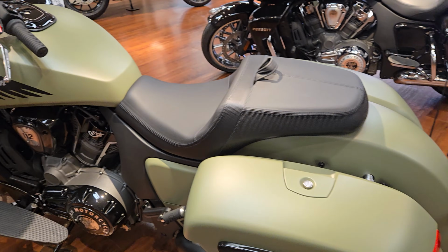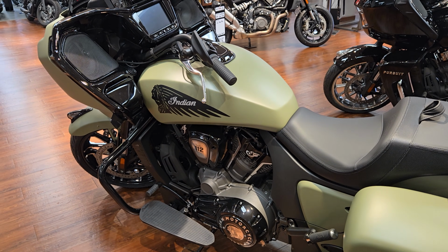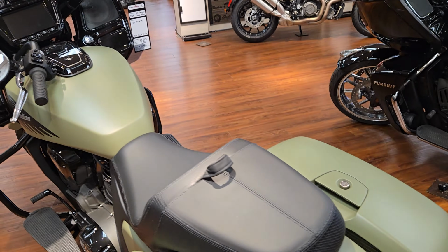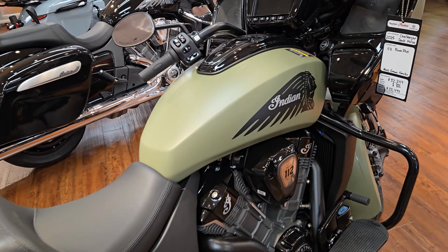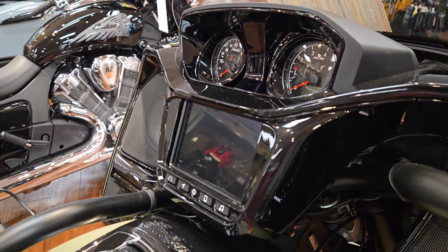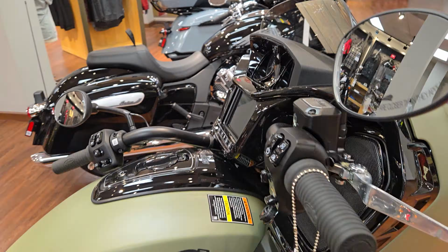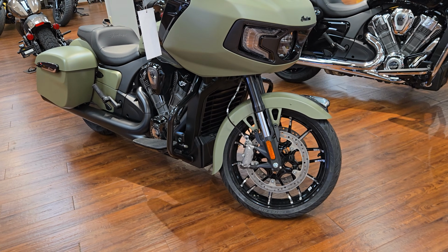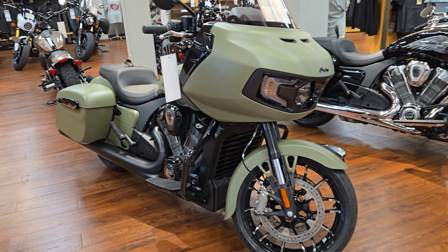6-gallon fuel tank. You got the bags, and again, nothing super crazy different about the Challenger for 2025 compared to previous years. There are some new colors like this beautiful moss green smoke, which I really like. Still have the same infotainment system, same gauges, same adjustable power windshield. This is the Dark Horse version, all blacked out. Incredible suspension, incredible brakes, lots of really nice standard features.